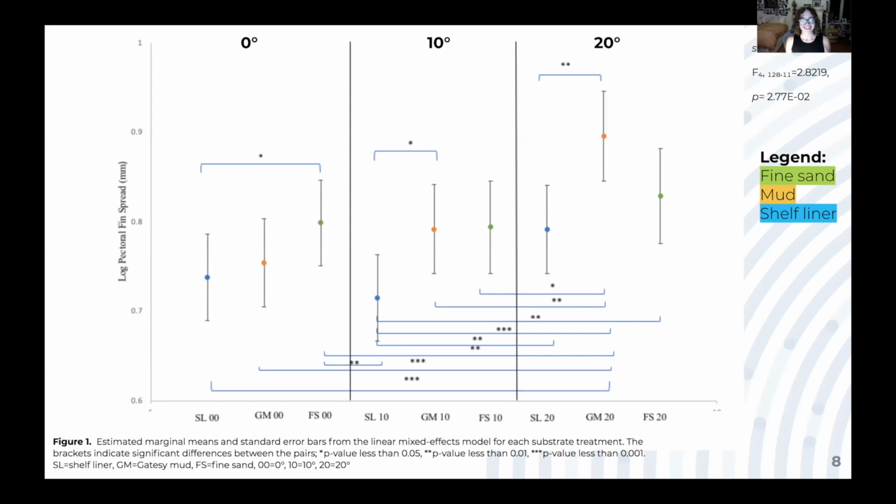I know this looks like a lot, but what you're seeing here is all of the significant relationships from our results. To conduct this, as I mentioned before, we took the measurements and placed them into an Excel, which was then analyzed using a software called RStudio, which is a coding software that allowed us to interpret the results and create this graph. As you can tell on the right-hand side, the fin spread for the mud, which is the orange, is higher than both the fine sand and the shelf liner.